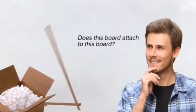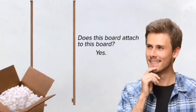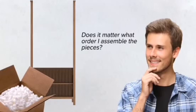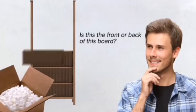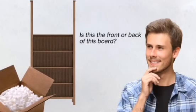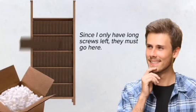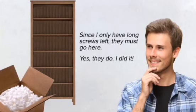Does this board attach to this board? Yes. Do I use this screw here? No. Does it matter what order I assemble the pieces? No. Oops, yes. Is this the front or back of this board? It is the back. I'll flip it. Since I only have long screws left, they must go here. Yes, they do. I did it.